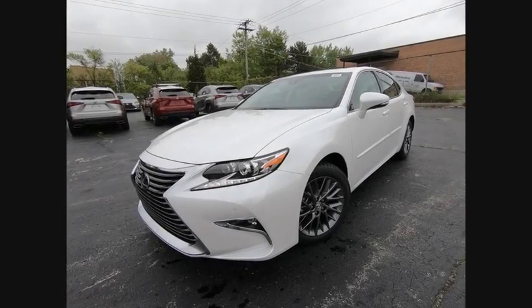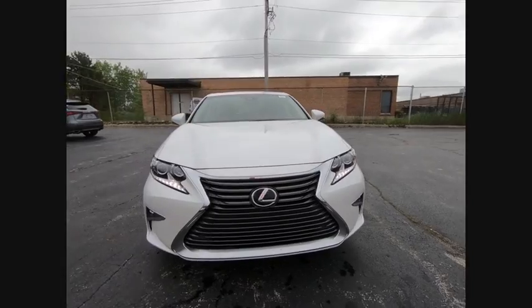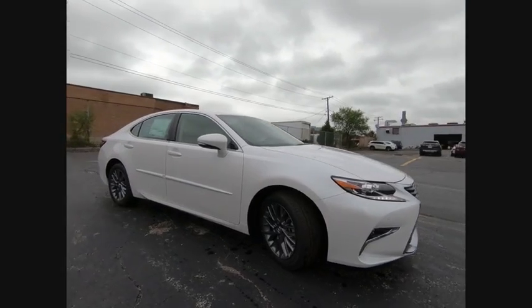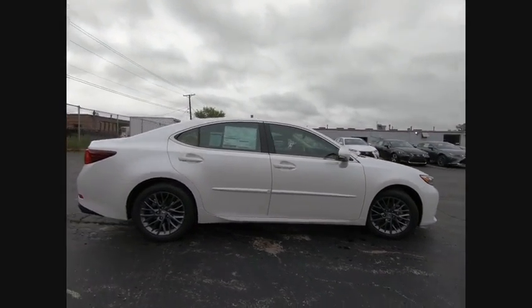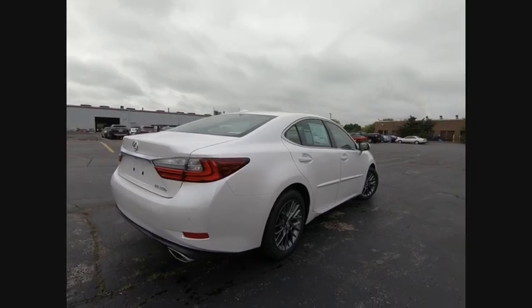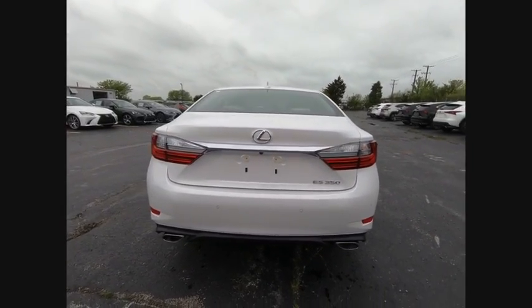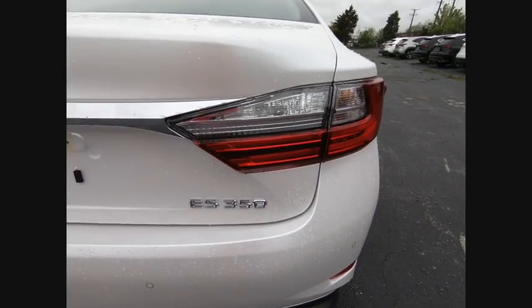The 2018 ES350. The Lexus ES350 is a sophisticated combination of distinctive styling, luxury, and smooth performance. A 3.5-liter V6 engine propels the ES from 0 to 60 miles per hour in 6.8 seconds, and the countless standard interior features transport you to a new level of luxury and convenience, and is priced below $45,000.